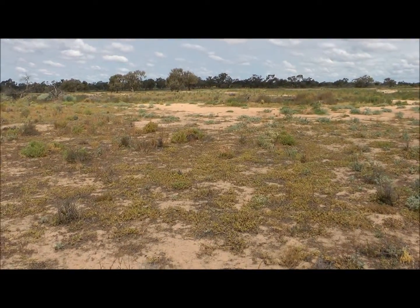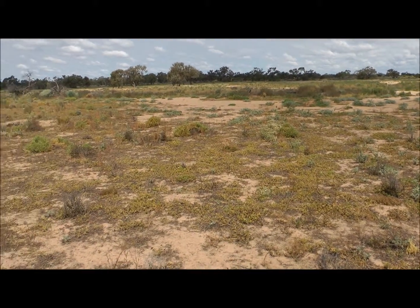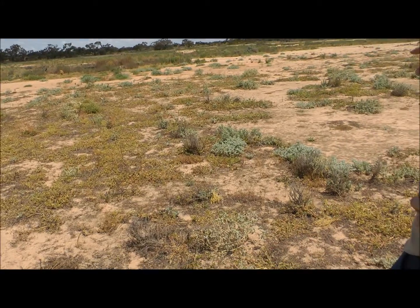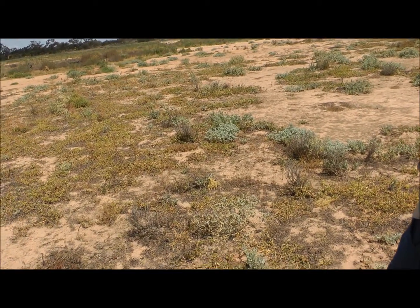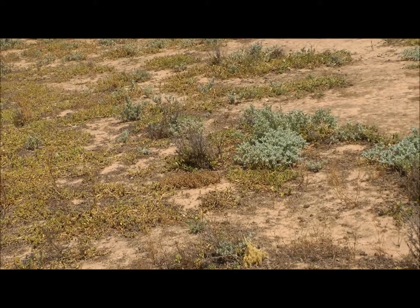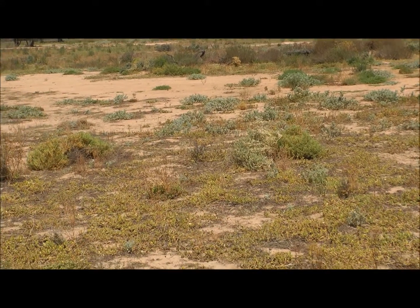So this part of the landscape's had water on it for a bit longer than the other bits that we've been through so far, and the really distinctive thing about this part are the salt bushes, which are this blue-green vegetation that's in front of us now, including Atriplex spongiosa and Atriplex angulata, and they're tolerant of heavy soils, so the heavy grey clays, and of waterlogged soils.